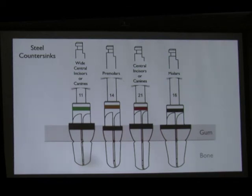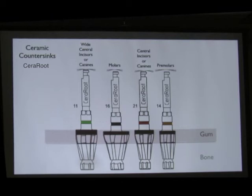These are the countersinks that we use. So this is bone level, this is gum level, and this is the threaded portion of the implant, and this is the transgingival portion of the implant. The same with the ceramic ones. The ceramic ones have a thin laser line that is telling us where the last coronal thread of the implant is, and the thick line is telling where the shoulder of the implant is. So the deeper we put this countersink into the bone, the deeper the implant will go.